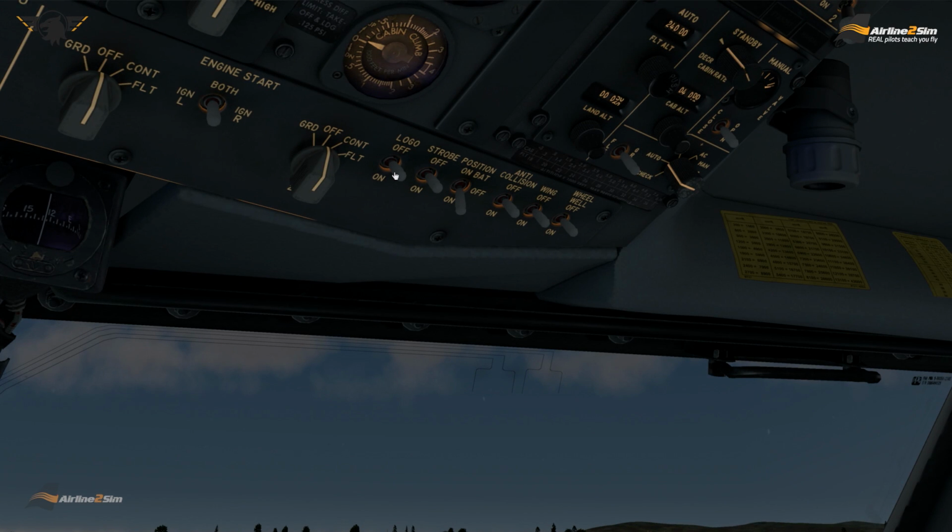Just while we're here, I know we're going a little bit off the plan. The logo lights: am I right in thinking that if you've got winglets, there isn't a logo light on the tail? On the retrofitted winglets, there are no logo lights, so that'll be an op. Right, okay. I think they're actually going to put a sticker on that.